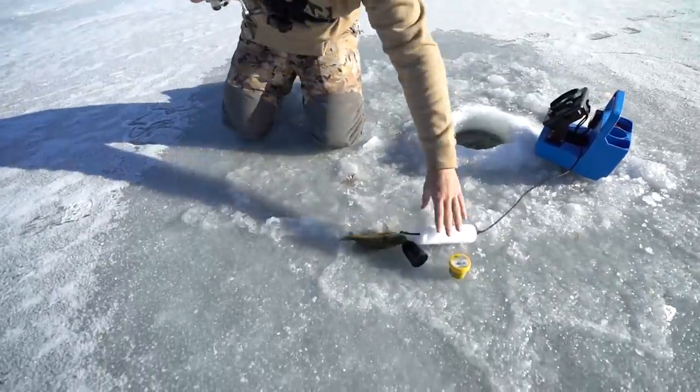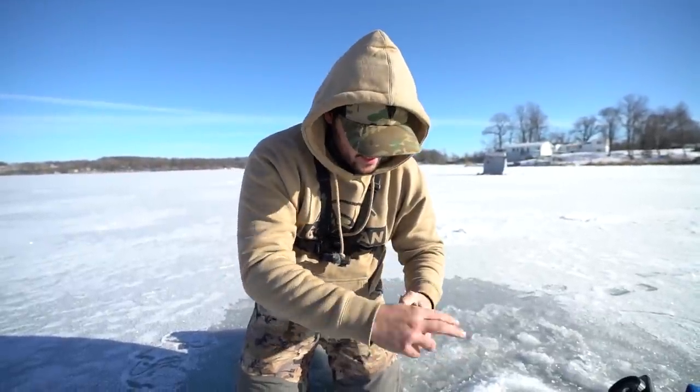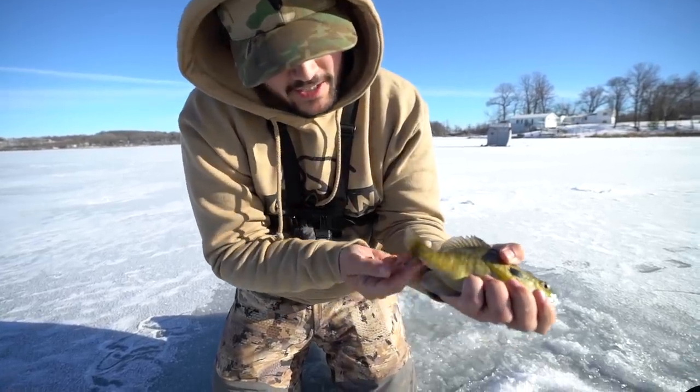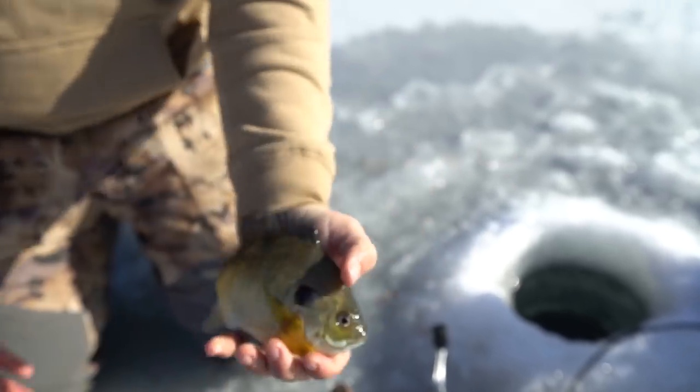Little gill. How you doing, little Gillian? Look at that guy right there. First ice fish of the fall of 2018, but that guy ate. Look at his tail. His tail's all jacked up, but decent sized gill. I'm starting to get these guys kind of figured out.